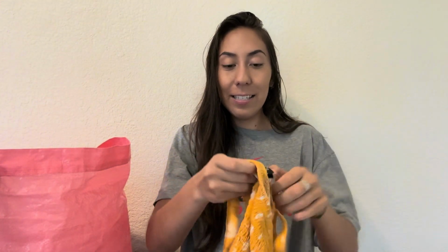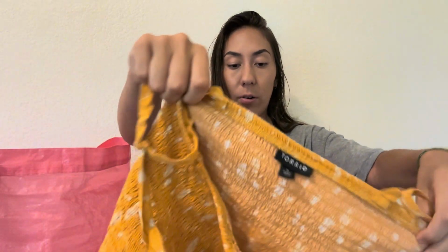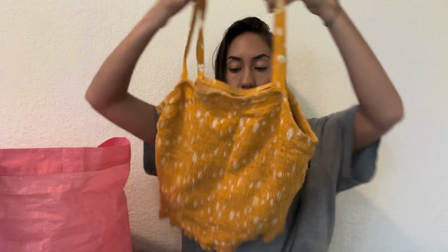And then this is just a Torrid little cami. It's a size 0, which is a 0X, and it's from 2023, so a very recent style. It's just this smocked little tank. So I thought I'd list it, give it a go, maybe just around 15 for that.